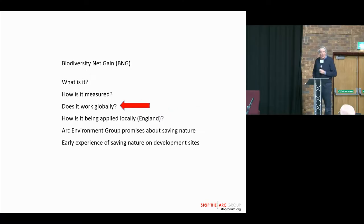So it's a bit like a magician saying, look, here's some magic, I'm going to give you a 10% gain, while at the same time he's using the other hand to steal your wallet, because that's what's happening. We're using stock, which we could be using to grow biodiversity in the future, in order to build houses. Does it work globally?